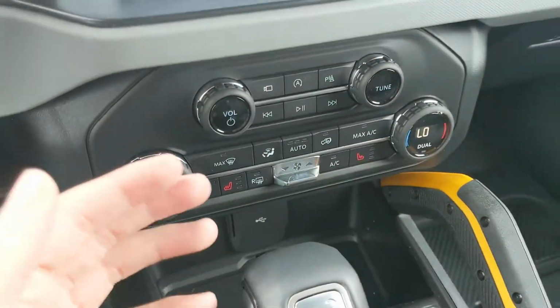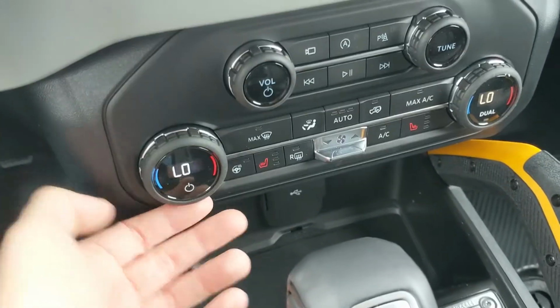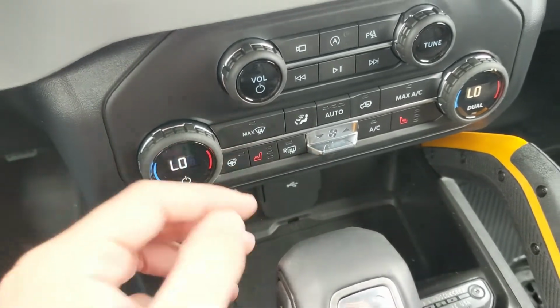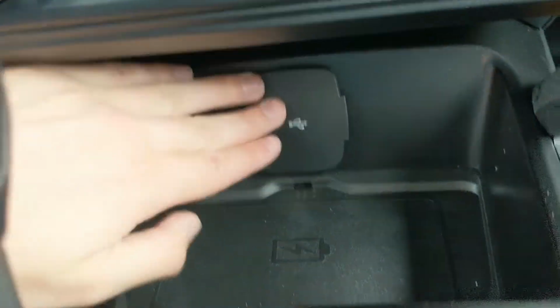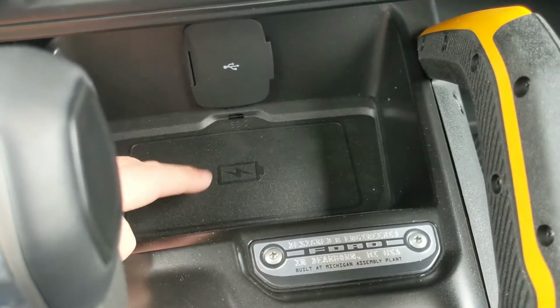Moving down from that, from your screen, you have your media controls, and then your climate controls here with dual zone front climate, heated front seats, and a heated steering wheel, so you can stay cozy in those colder months. And down here you have a USB and USB-C, as well as a wireless charging pad, so if your phone is compatible, just throw it on there and it will begin to charge.